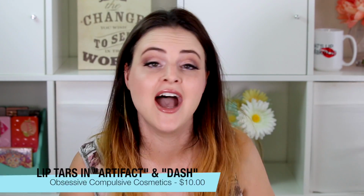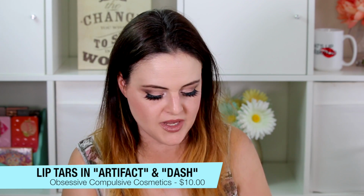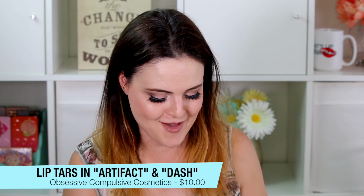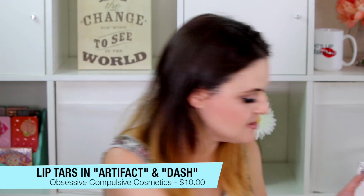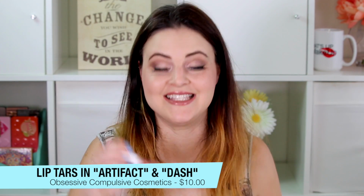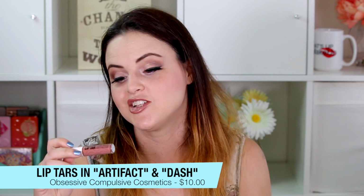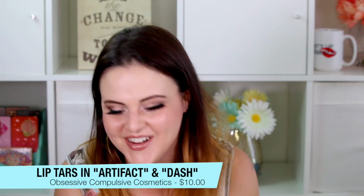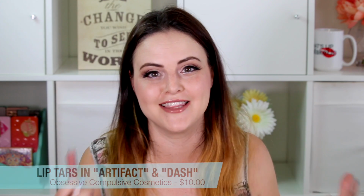While we're talking about lips, let's go into OCC. I purchased these from them. I got two of their lip tars. I haven't tried their lip tars since they were in the old packaging, the little squeezy tubes, so I wanted to try them. I got this shade called Artifact. It's like a metallic bronze, and this shade is called Dash, and it's just a nudie pink. Like, how many of these do I need? I just want to make sure I can use it when I do try it. I'm trying it to test a formula, so I want to make sure it's a shade that I'll use.